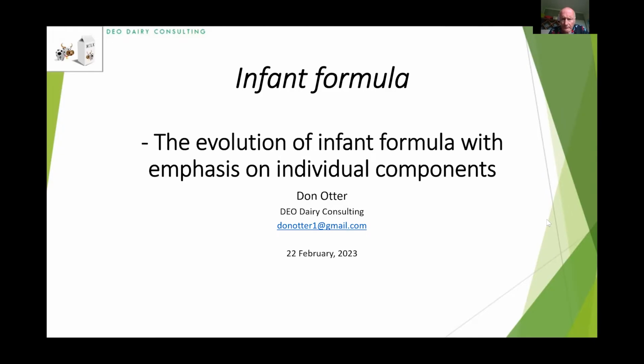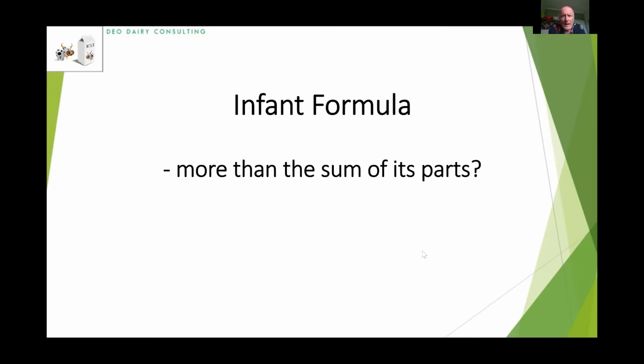Now, another title for this I thought could be quite useful is infant formula, more than the sum of its parts. And what do I mean by that? You'll have to wait and we'll find out as I get going.